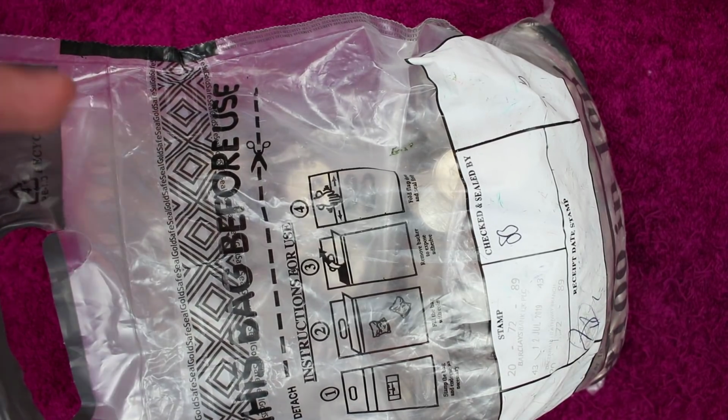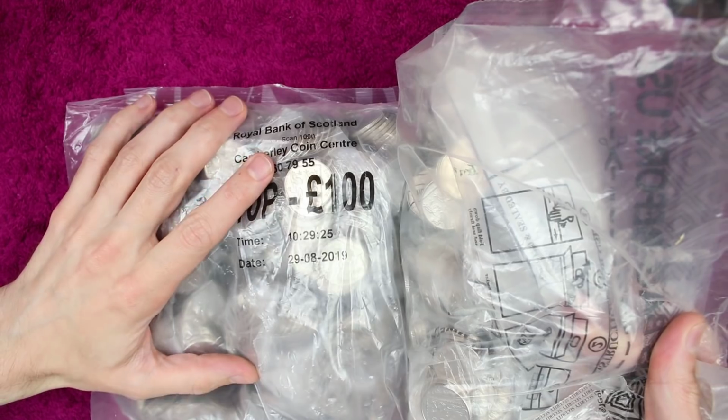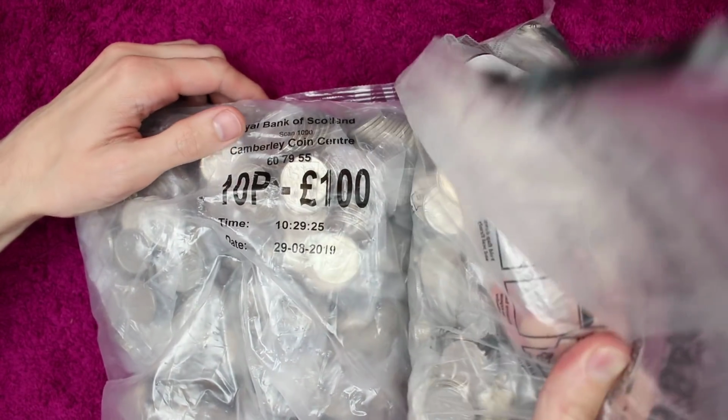Hello and welcome back. Today we've got another £200 worth of 10p's. It looks like we've got a bag of bagged ones and a bag of sealed ones. So let's cross our fingers that hopefully that'll bring us some luck.